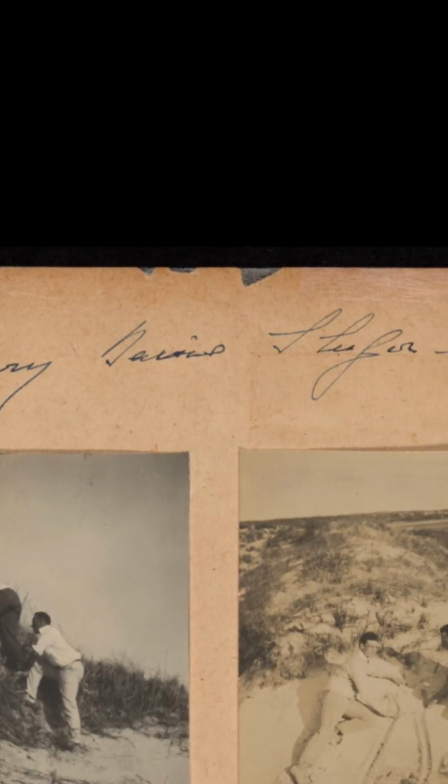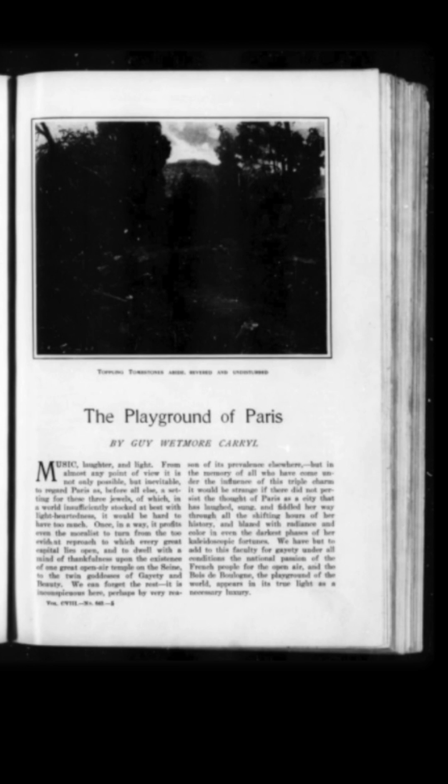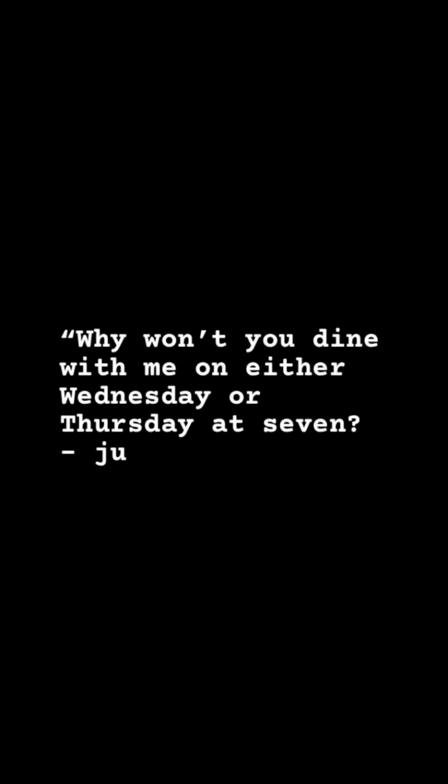In the first letter Sleeper sent to Pyatt, he included an article by Carroll. The letter ended with a request for a date. "Why won't you dine with me on either Wednesday or Thursday at 7? Just ourselves." Pyatt accepted that invitation, and they had more after that.